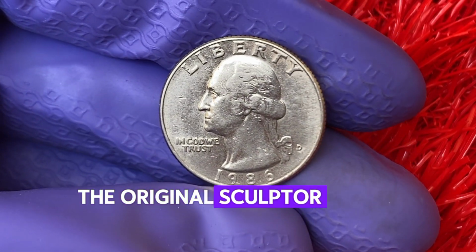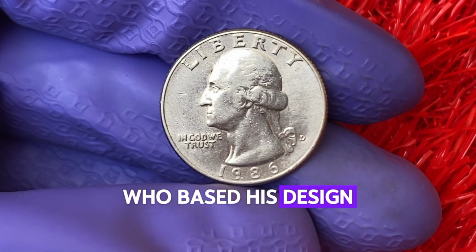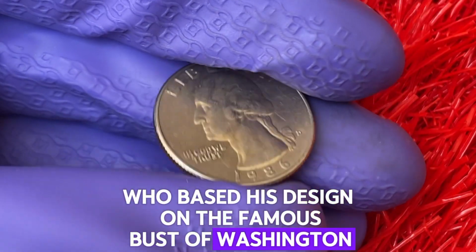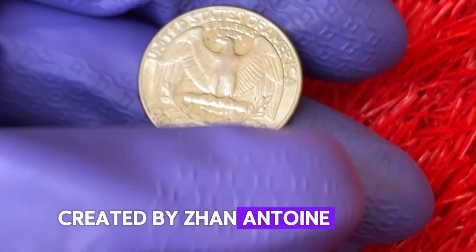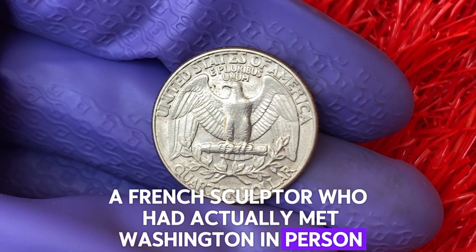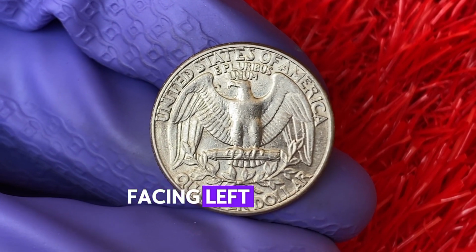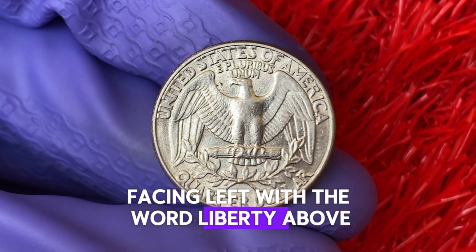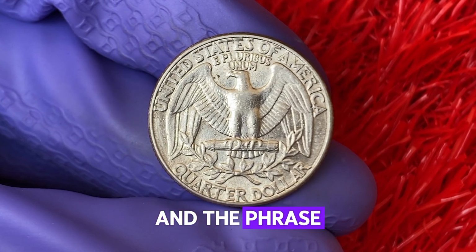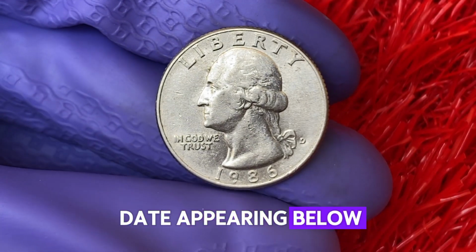The original sculptor behind the Washington Quarter was John Flanagan, who based his design on the famous bust of Washington created by Jean-Antoine Houdon, a French sculptor who had actually met Washington in person. This design depicted Washington in profile facing left with the word "Liberty" above his head and the phrase "In God We Trust" to his left and the date appearing below.